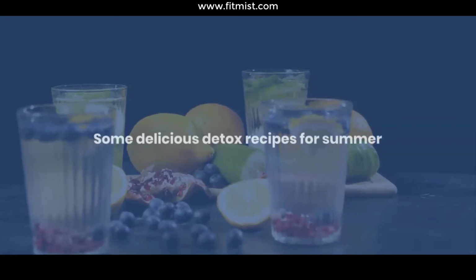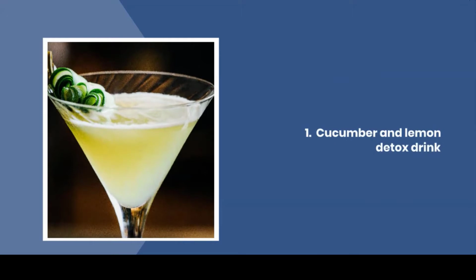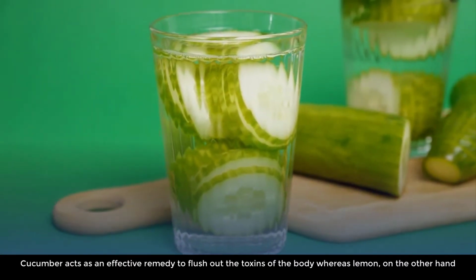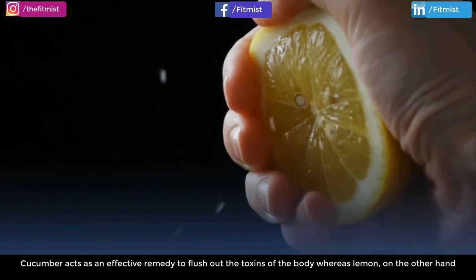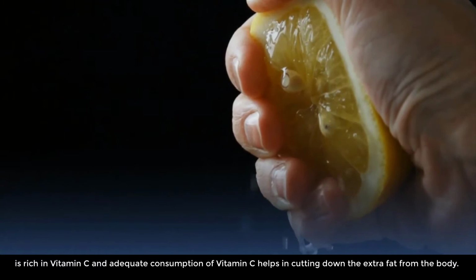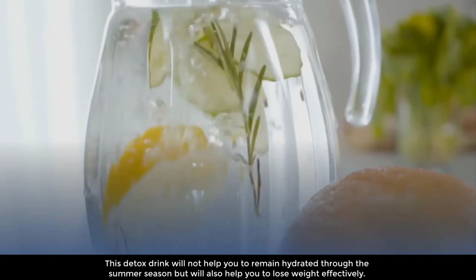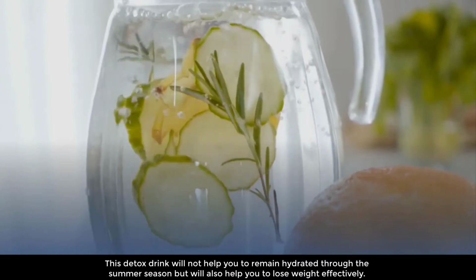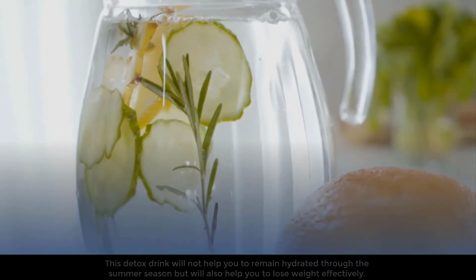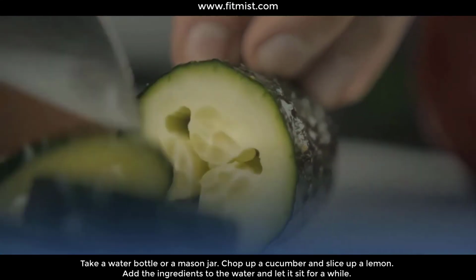Some delicious detox recipes for summer. Number 1. Cucumber and lemon detox drink. Cucumber acts as an effective remedy to flush out the toxins of the body, whereas lemon, on the other hand, is rich in vitamin C, and adequate consumption of vitamin C helps in cutting down the extra fat from the body. This detox drink will not only help you to remain hydrated through the summer season, but will also help you to lose weight effectively.